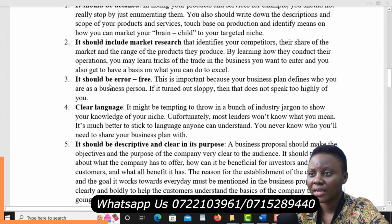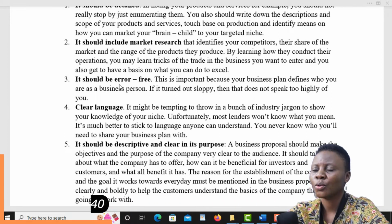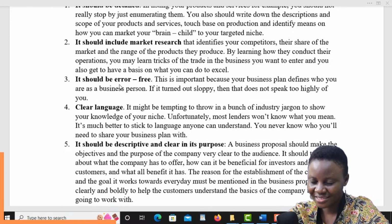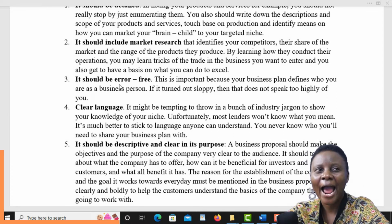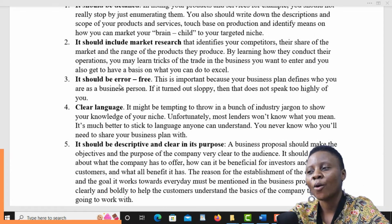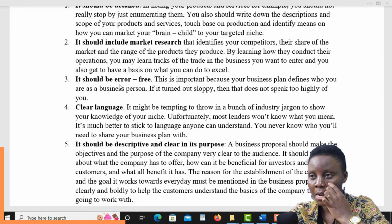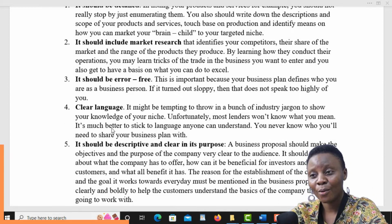And then we have number 3, should be error-free. It should be free from errors. It should only include accurate information. It should only include facts and not something that is unfactual. Error-free, accurate information and only facts is also what will make a good proposal. And then language used, clear language.